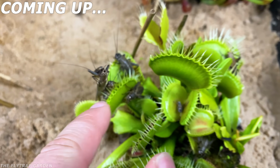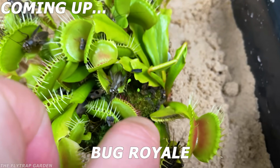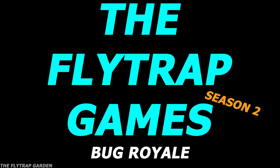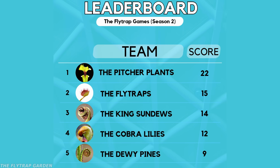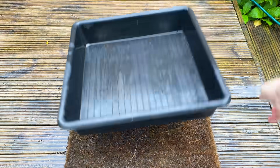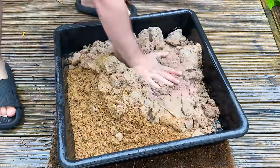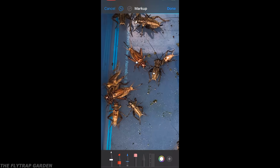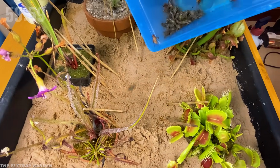18 crickets, 19, 20... Well, today we're going to find out in the Bug Royale, the 3rd event in the Flytrap games, where we're searching for the deadliest carnivorous plant. All we need for this event is a huge tub and a heavy bag of sand to fill it up. And after counting out all 100 crickets, it's time to dump them in and see what they'll do.